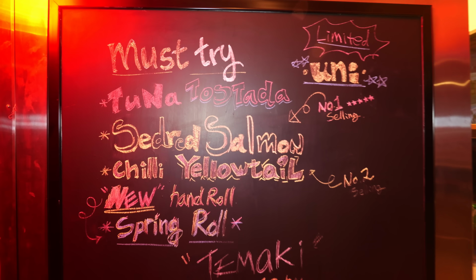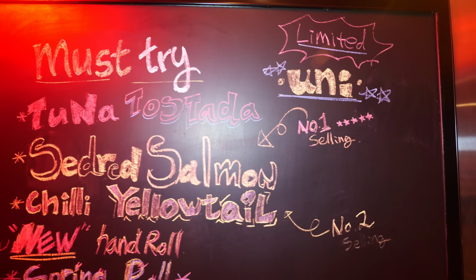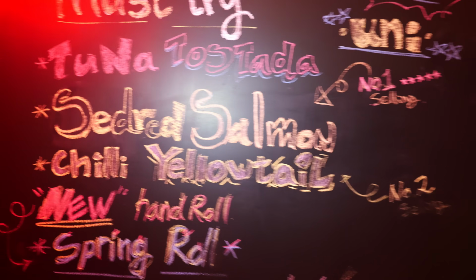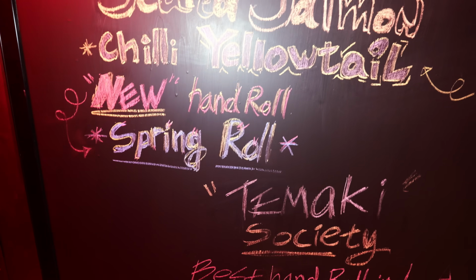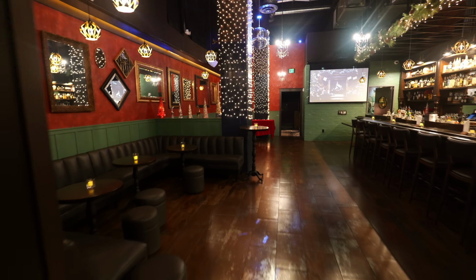And there's also this board that tells you what you can get if you don't know what to get here. So I guess their #1 best-selling item is that one, the salmon. And then #2 best-selling is chili yellowtail. And they even have this new hand roll, which is a spring roll. They don't have the alcoholic drinks up here, but like I said, it's right next to the Grayson Bar, so you can take your food and you can even enjoy it in here.